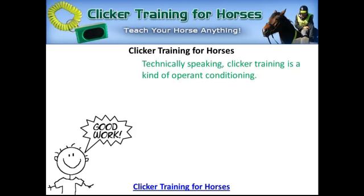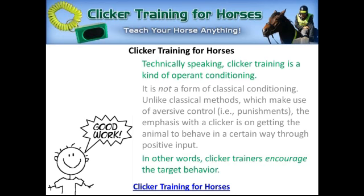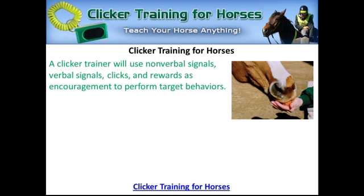Technically speaking, clicker training is a kind of operant conditioning. It is not a form of classical conditioning, unlike classical methods, which make use of aversive control, that is, punishments. The emphasis with a clicker is on getting the animal to behave in a certain way through positive input. In other words, clicker trainers encourage the target behavior. A clicker trainer will use non-verbal signals, verbal signals, clicks, and rewards as encouragement to perform target behaviors.